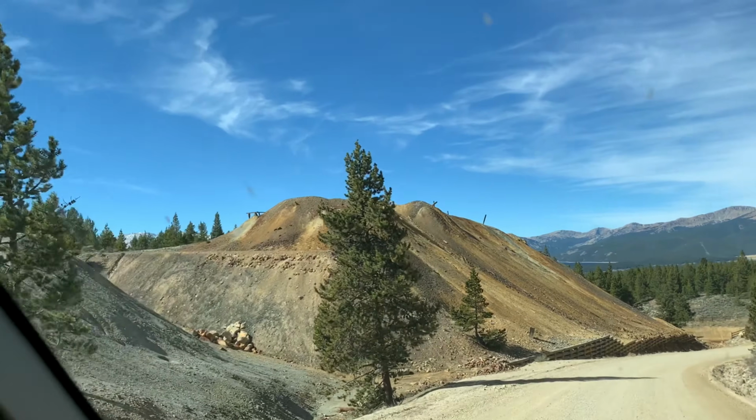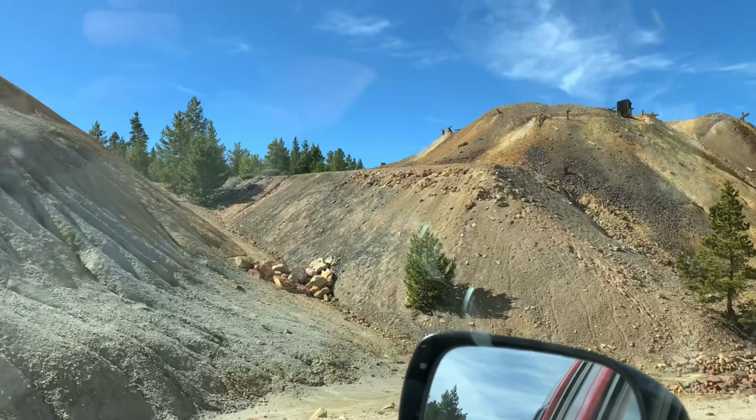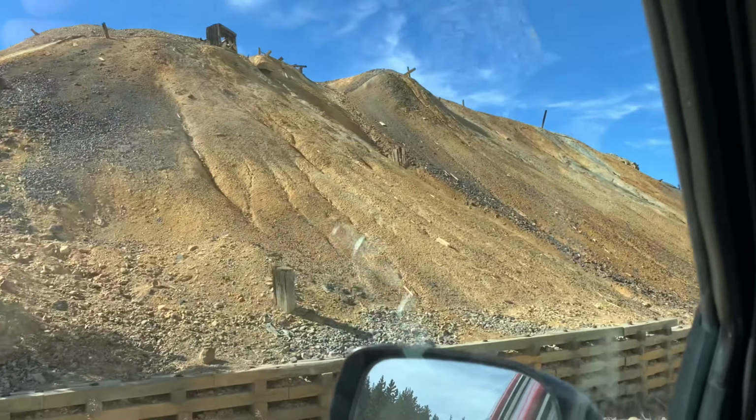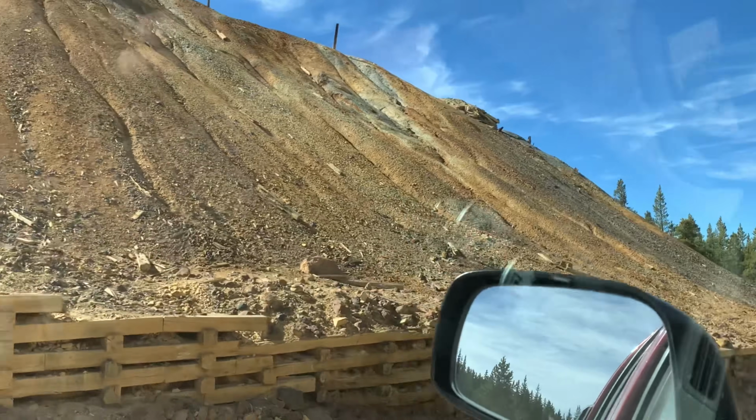It's everywhere you go on this little driving tour. Literally everywhere. There's so much you can't stop and check it all out. Really interesting stuff everywhere.